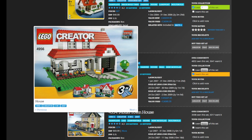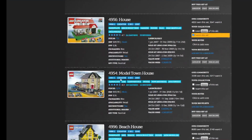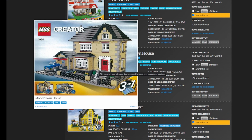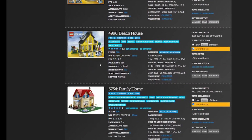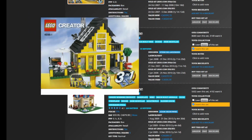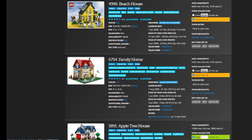That thing looks crazy. I don't have that one, but I wish I had it. Look at that. That's a good looking home. That's awesome. And then you come to this one, which we have in our house. That's the townhouse. Once again, a great looking set from 2007. Great looking home. Beach house, I wish we had this one. That's a cool looking beach house. Definitely better than some of the newer beach houses that we've got. And of course, we'll have a look at those in a second. But this one is really neat.